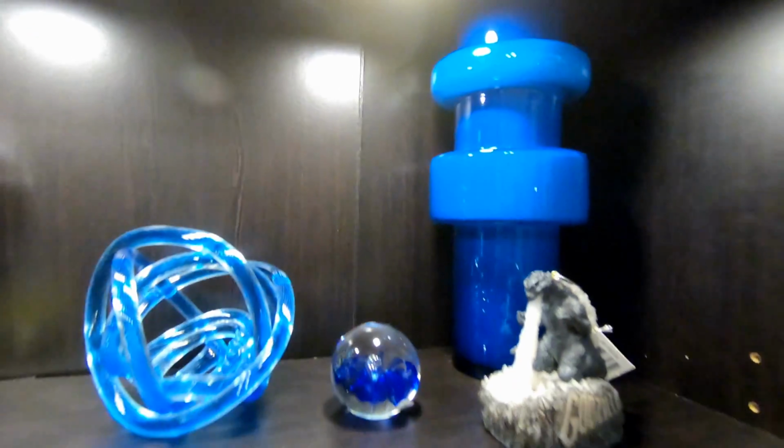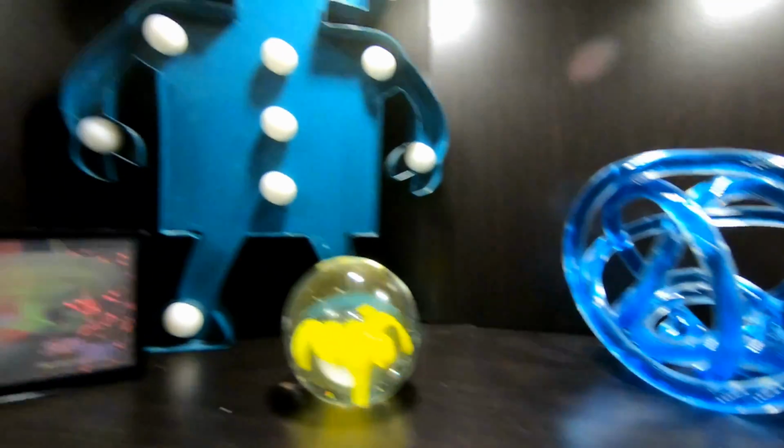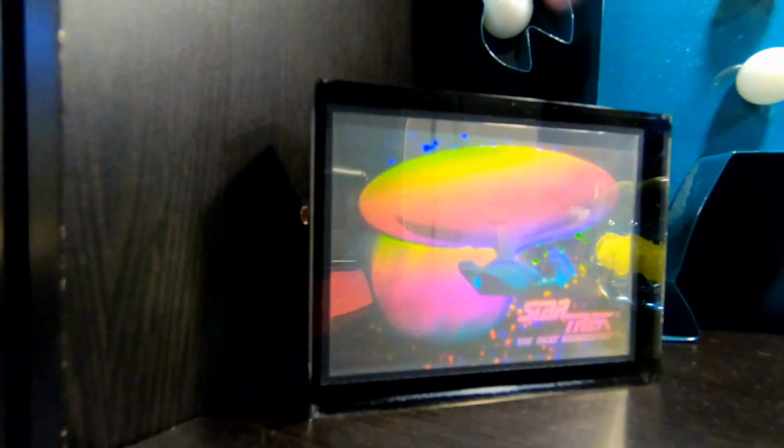Godzilla Christmas ornament I have a duplicate of. An interesting looking vase and some more fun glass things with a robot and a hologram Enterprise D. There's a little tour of my office. Thought I'd throw something fun in there.